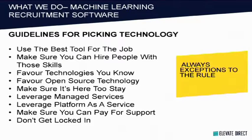Just to give you some background, we've been going for about 2.5 years. During that time, some things have worked, some things haven't. But we've always gone with a set of guidelines. We're a startup, and we need to follow a certain set of principles. We didn't have a large budget; we were bootstrapped. So these are some of the guidelines we went for from the very beginning. Use the best tool for the job. It's pretty obvious. Make sure you can hire people with those skills, or just use Elevate and we'll hire them for you.